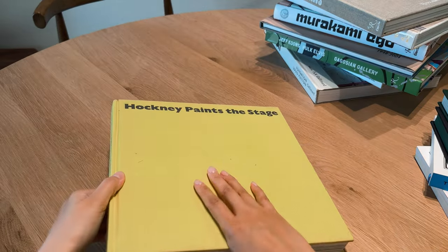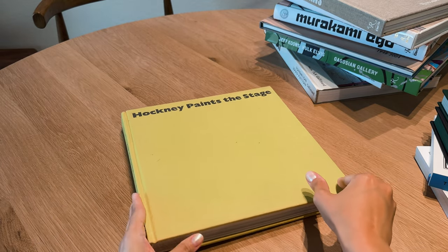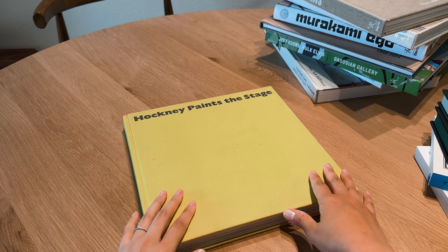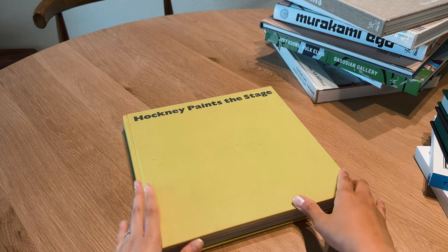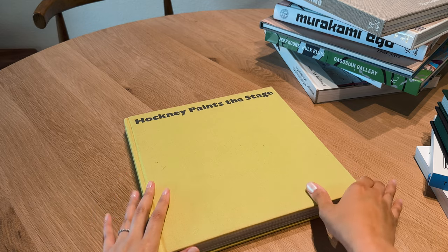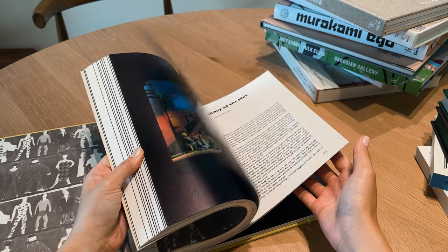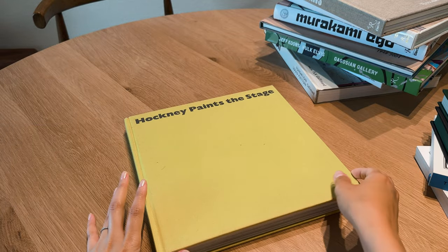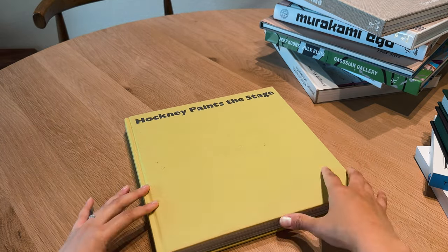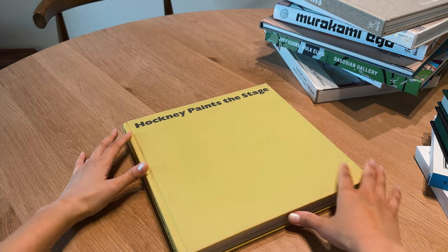Next is this Hockney Paints the Stage book. We got this at a used bookstore called Next Chapter Books in Canoga Park. And I got this for about $15, I believe. So it was such an affordable price. And it's in really good condition. And it actually had a cover sleeve, but I actually preferred the inside hardcover in this yellow color. So I took the sleeve out.